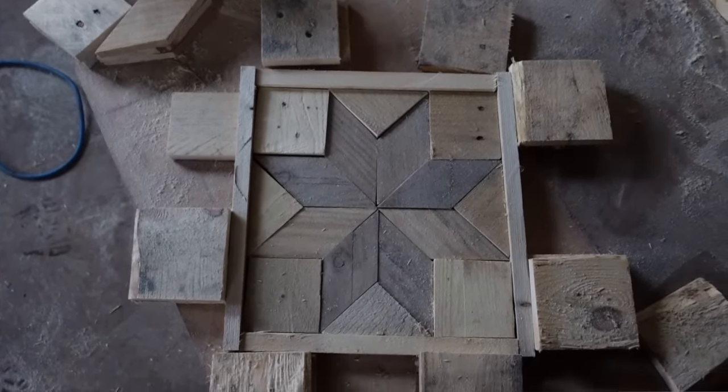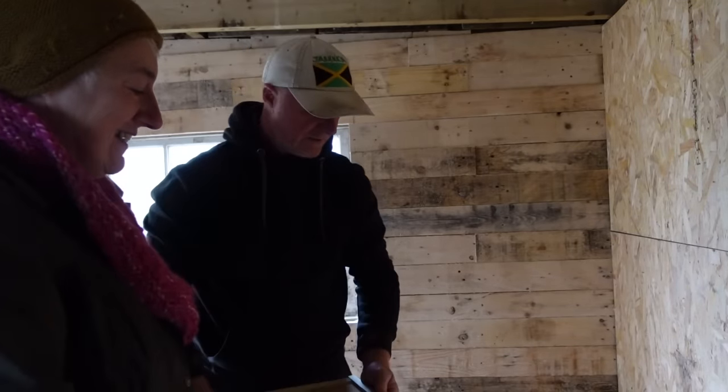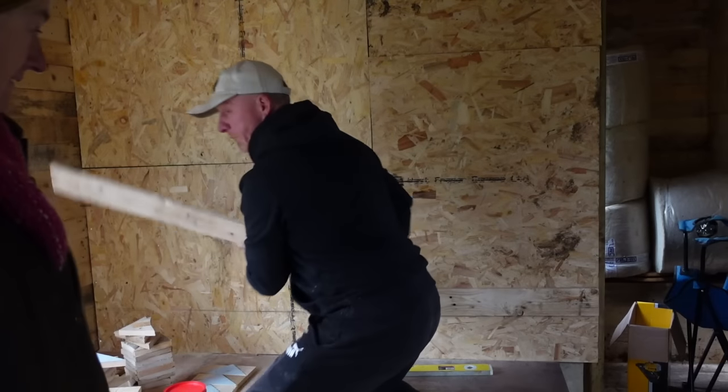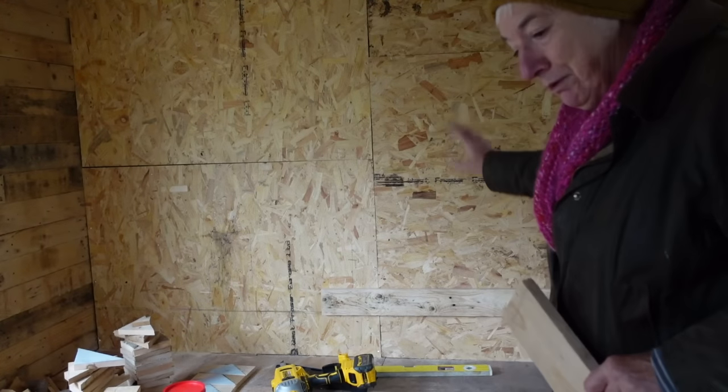Okay. Now that we've got that safely onto there, I'm going to start designing as if it was a design board at home. Excellent. What Ant's doing right now is putting sashing all the way around the quilt. He's making me a frame all the way around this board here.